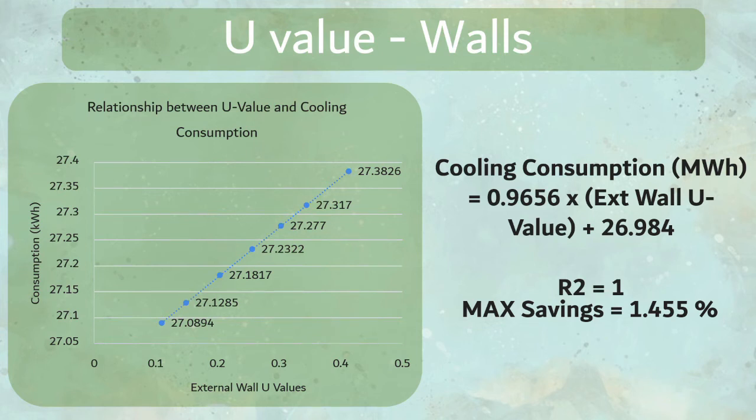From the graph, it is visible that there is a strong linear relationship between the cooling consumption and the external wall U values. The cooling consumption can be calculated as a function of external wall U values using the equation on the screen. From the equation, we can then calculate the maximum possible savings, assuming the U value to be 0, that is, the external wall to be perfectly insulated.